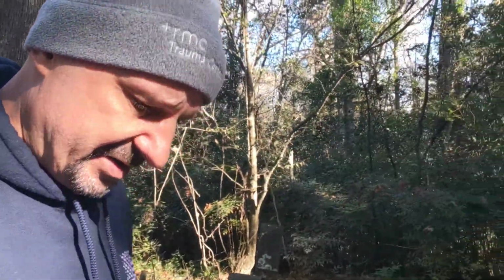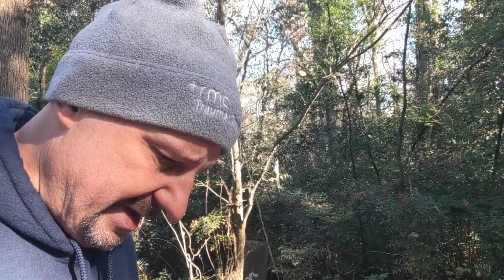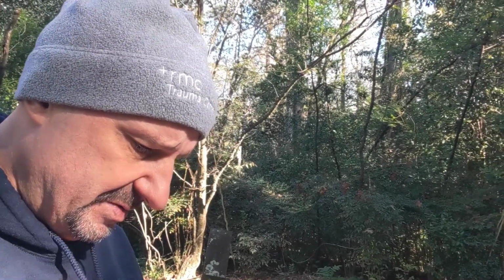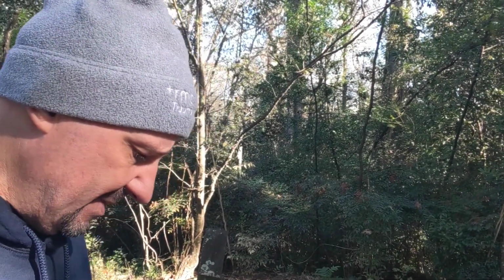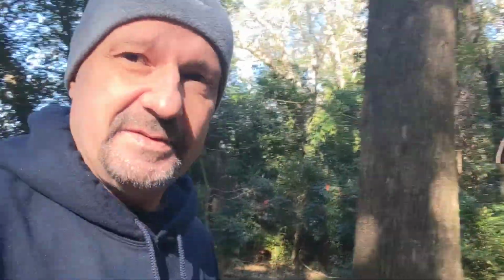There's one in this section. Oh, here we go. 1881. That's when this person died, and that's what I can read. The other ones you can't even read anymore. It's just the rain and the weather, I guess, that's worn them down. But it's a beautiful place for a graveyard for this family, though. It's really amazing. The surroundings are really nice. Solemn, quiet.